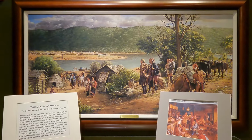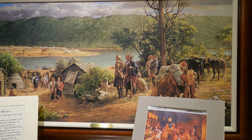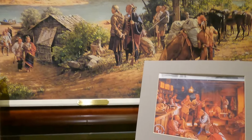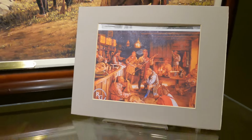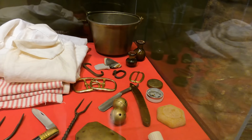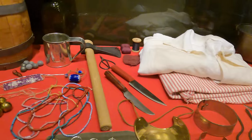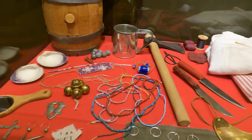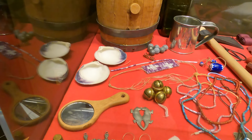A lot of good oil paintings in here. This one's entitled Post and King Beaver at Fort Duquesne. And some items down here. Pipe, razor, belt buckle. A couple of necklaces, bracelets. Clamshells. Interesting.